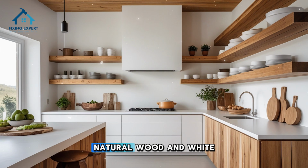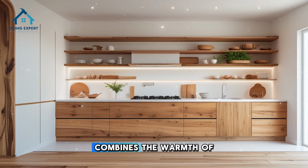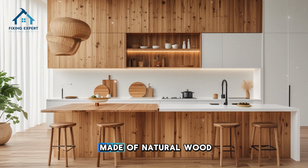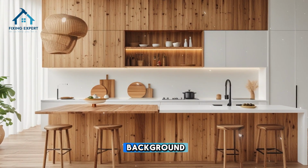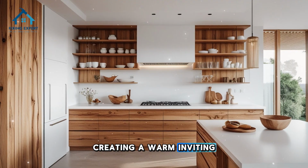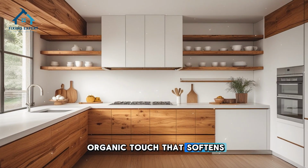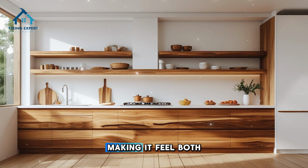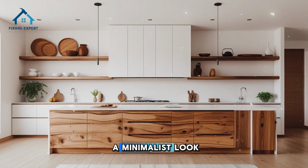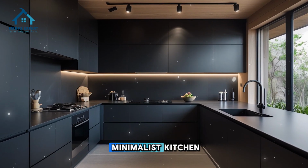Design 2: Natural wood and white contrast. Another stunning design for 2025 combines the warmth of natural wood with the crispness of white. Imagine cabinets or shelving made of natural wood, paired with a white background. This contrast brings texture and depth to the space, creating a warm, inviting atmosphere while maintaining the minimalist aesthetic. The wood adds an organic touch that softens the clean, sleek lines of the kitchen, making it feel both modern and cozy. This design is ideal for those who want a minimalist look but still crave a little warmth and character.